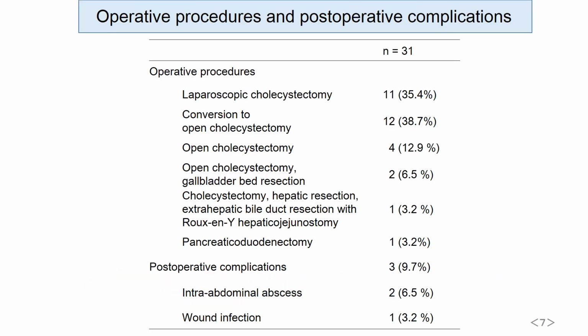This table outlines the operative procedures and postoperative complications. Laparoscopic cholecystectomy was performed in 11 patients. Conversion to open cholecystectomy was performed in 12. Open cholecystectomy was performed in 4, and open cholecystectomy with gallbladder bed resection was performed in 2. Postoperative complications were observed in 3 patients.